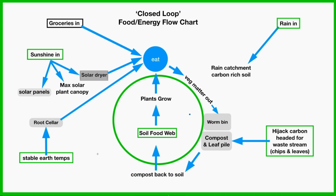Now, it's never totally closed in this particular diagram because we are purchasing groceries in that black square that come into this system. But we're very aware that we're not letting any of that go out and being taken away as far as garbage or anything. All the biological waste, quote unquote waste, is being processed back into the soil.